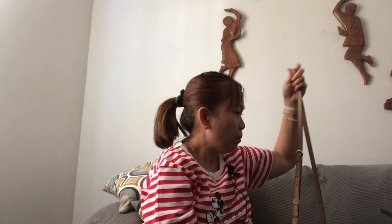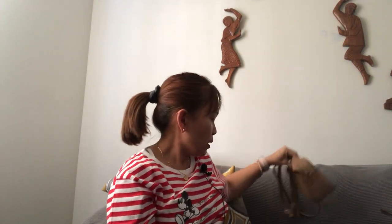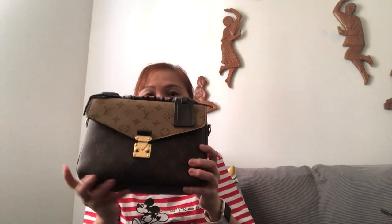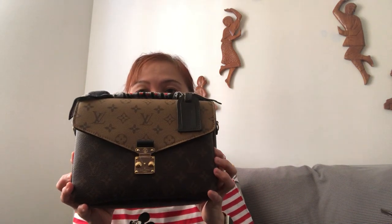It's perfect. All right, and the rest of my bags are from Louis Vuitton. I love Louis Vuitton. It's my number one fashion house that I like for bags. So this is my Pochette Métis.